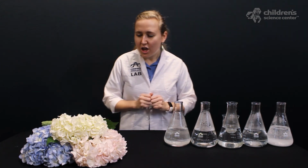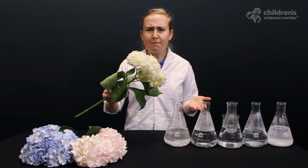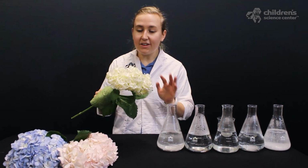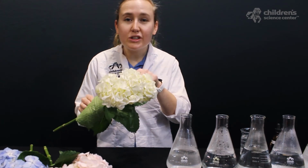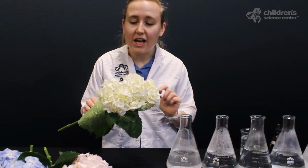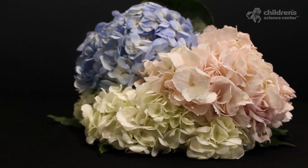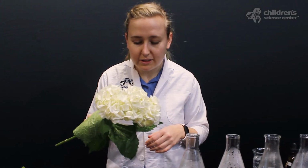goes into it. So I have a flower here, and you may be familiar with the parts of the flower. We have the flower petals, which not only are they beautiful and smell good too, they also attract pollinators such as bees and butterflies. Inside the petals, we have the parts of the flower that contain the pollen, and this is how flowers make more flowers.